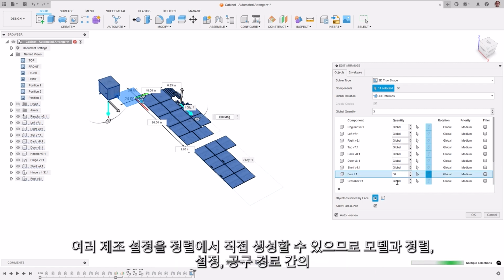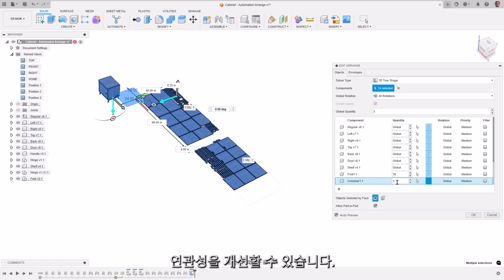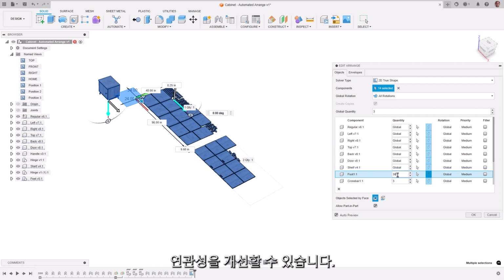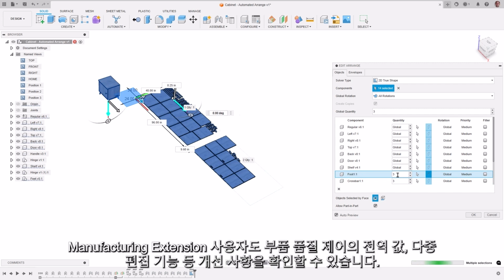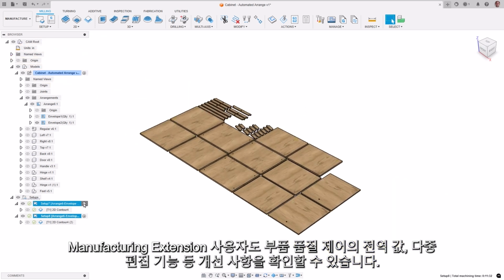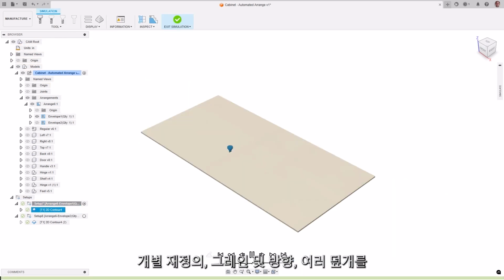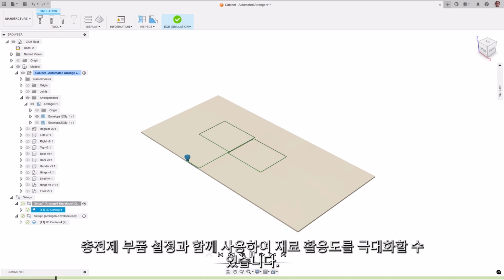Multiple manufacturing setups can be created directly from arrangements, enhancing associativity between model, arrangements, setups, and toolpaths. Manufacturing extension users see enhancements as well, with a global value of part quality control, multi-edit capability, the ability to apply individual overrides, grain, and orientation, as well as multiple envelopes along with filler part settings to maximize material utilization.